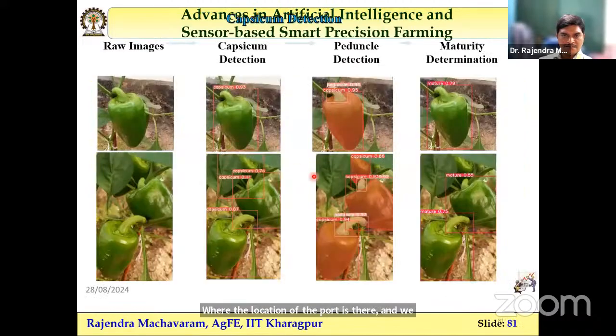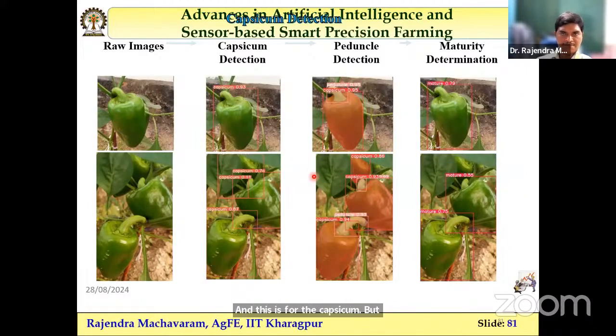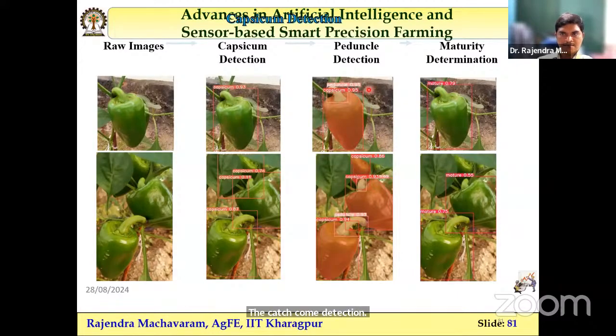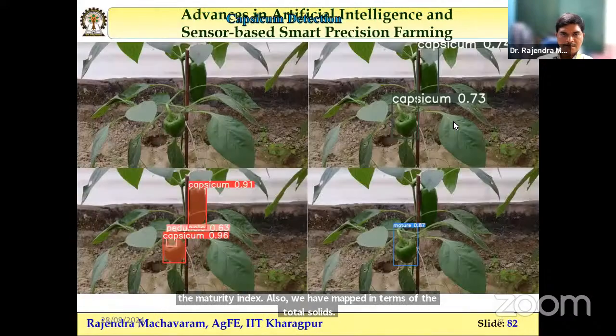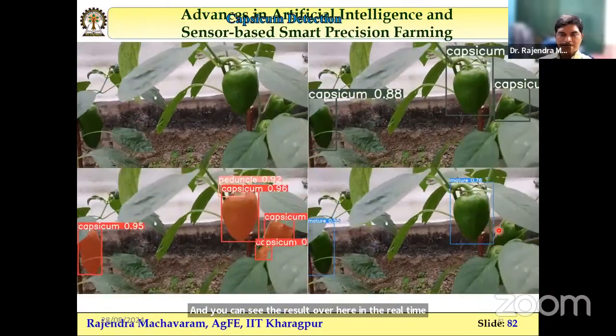And this is for the capsicum. For the capsicum also, we could do the detection, including the peduncle position for robotic harvesting, and whether the capsicum is matured or not. Using the maturity index also, we have mapped it in terms of the total soluble solids and the texture of the surface of the capsicum. And you can see the result over here in the real-time video.